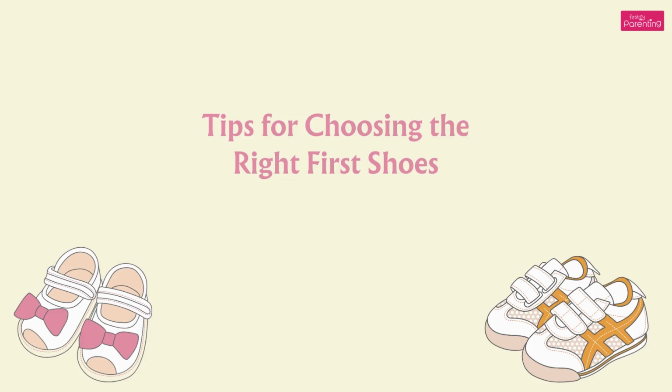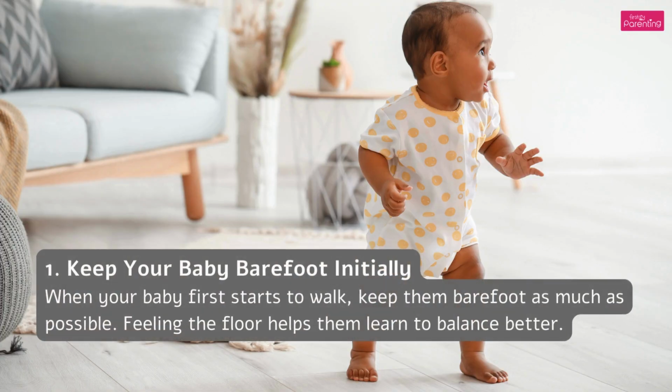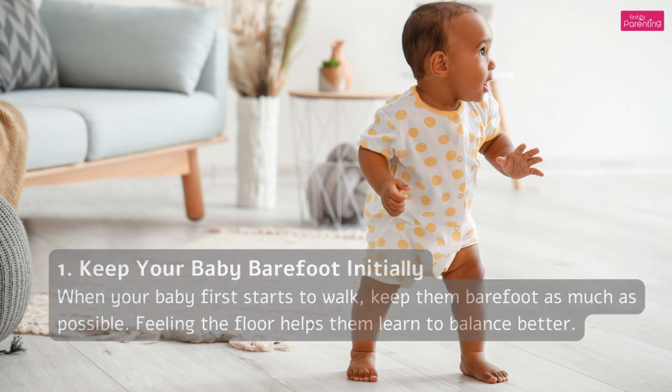Tips for choosing the right first shoes. 1. Keep your baby barefoot initially. When your baby first starts to walk, keep them barefoot as much as possible. Feeling the floor helps them learn to balance better.